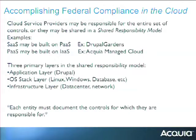And then there's the infrastructure layer, which is, in our case, Amazon. So that's the data center. How is the data center physically secure? How do they manage their network infrastructure? How do they manage their HVAC and their electrical that services the data center? So those are all, in our case, Amazon responsibilities.